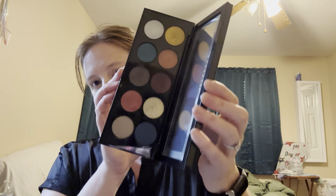To the Pat McGrath drawer. So, I might use a little bit of this, or this, or this. This is one of the Mothership palettes. This is the Midnight Sun palette. I bought it when she released the first Star Wars collection a couple years ago. I bought basically the whole thing because why wouldn't I? I told my husband when I saw it, I was like, yeah, I'm going to buy all of this. We might use this one.